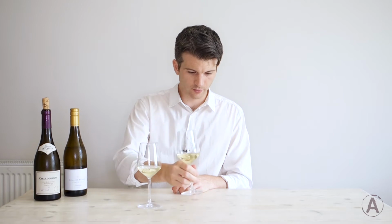Next step, sniff. So I pick up my unoaked Chardonnay and I'm going to give it a sniff. So first thing, category of fruit. What category is it? Is it green fruit, white fruit, stone fruit? It's somewhere in that kind of region for me. I'm going to say it's kind of white flesh, maybe. Maybe the specific kind of fruit that I would go for this one would be a melon.